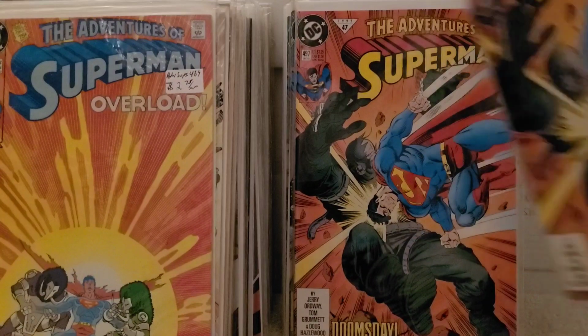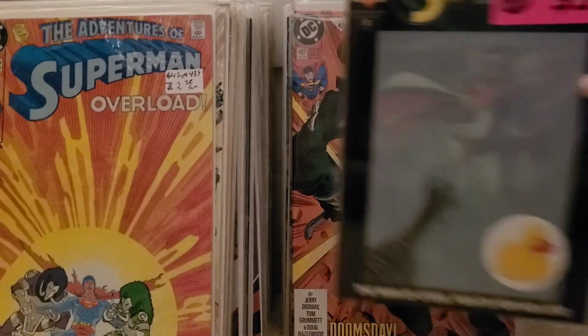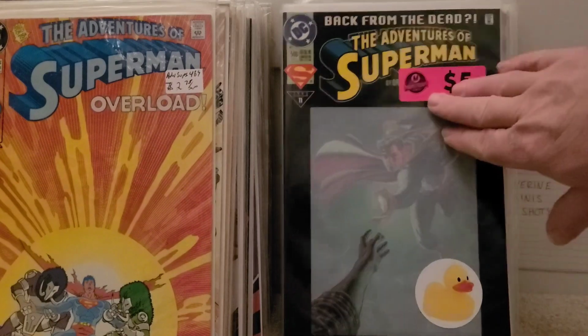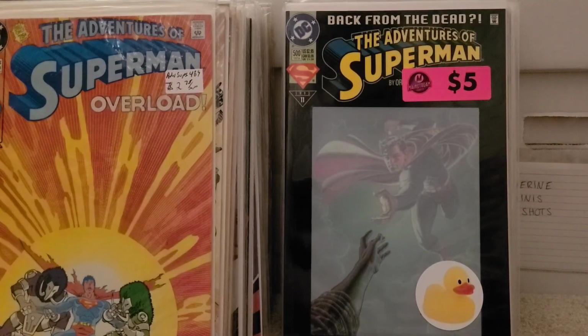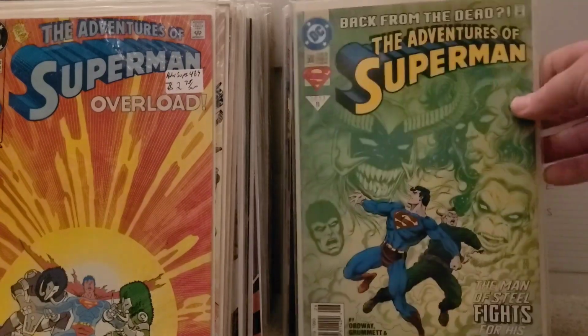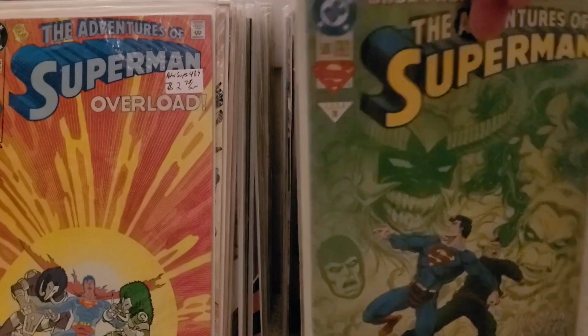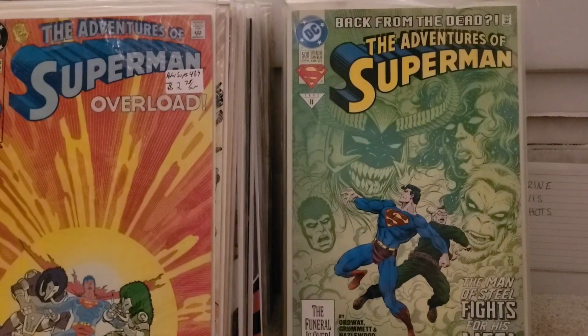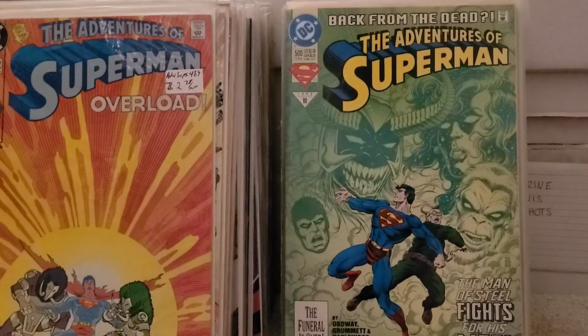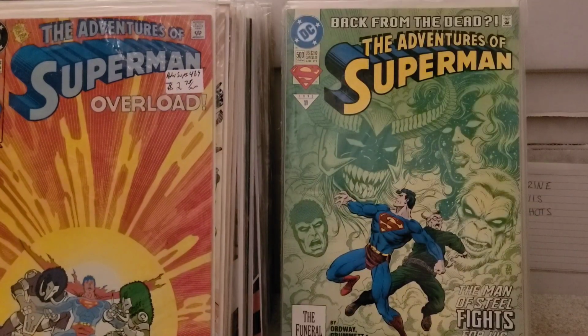But I found 2, 3 copies of it. Of course, everybody knows this minor key. I didn't pay that. I paid like a quarter for each one of these books. But we got Superman 500. And then I found a newsstand 500. And then I found multiple copies that I always pick up when I find them. You just never know, guys.